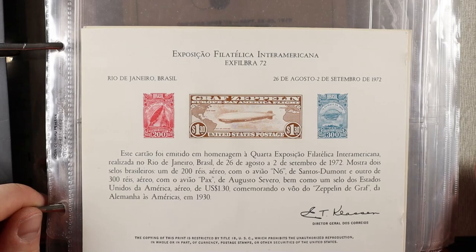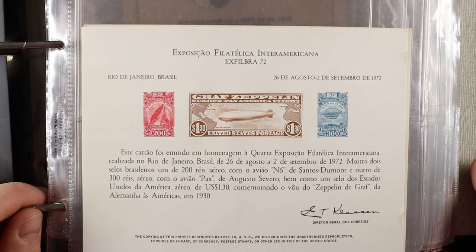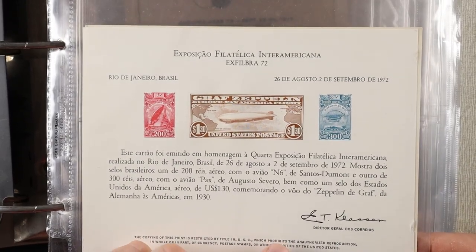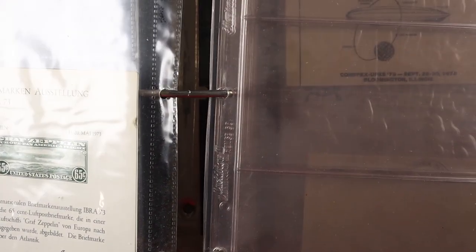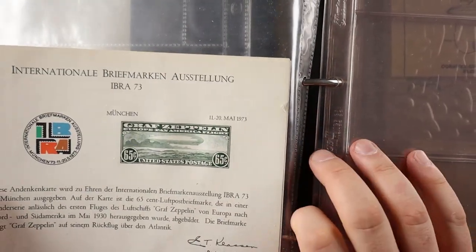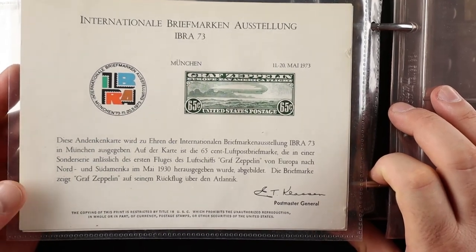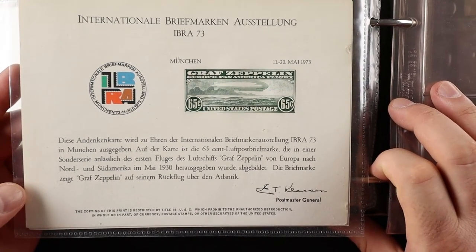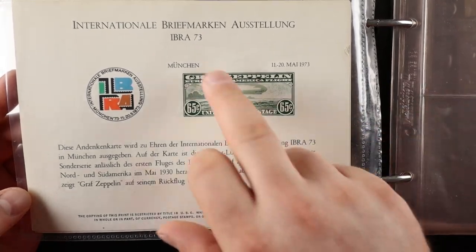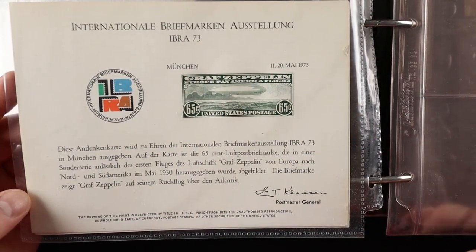So a Spanish, oh God, what do they call these? Exhibition sheets, I think. So I can't read a lick of that. And this is another sheet, which is also Spanish, or wait, no, German, maybe? Briefmarken. That looks German.